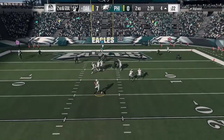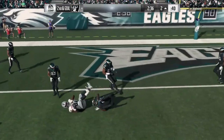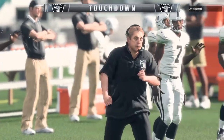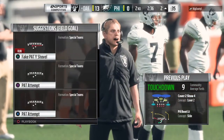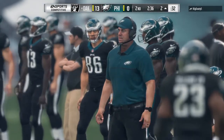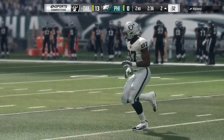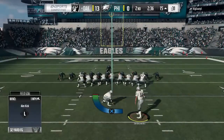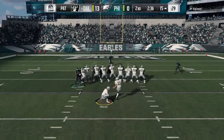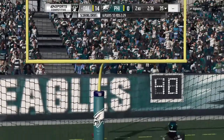Now a play fake. Carr. And he'll take it into the end zone for a Raider touchdown. Jared Cook with his 2nd touchdown here in this first half. And the Raiders add 6 to their lead. Janikowski on for the extra point. And it's good to make it 14-0.